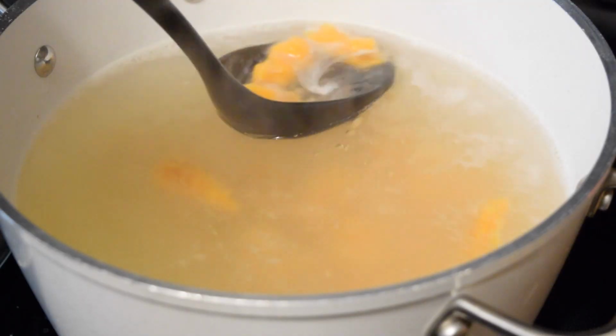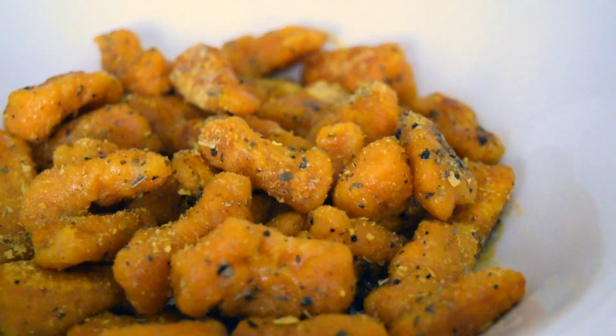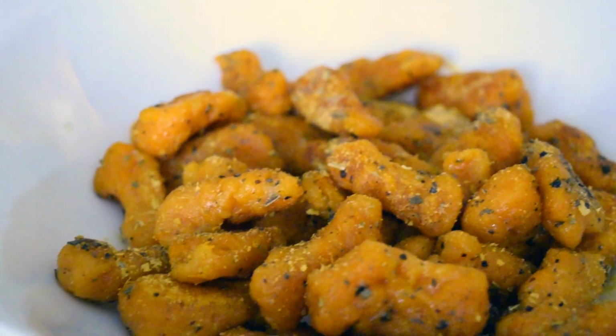This took quite a long time to do. I wouldn't suggest doing this every week or even every month, but it tasted really good even though the gnocchi looks a little funky.